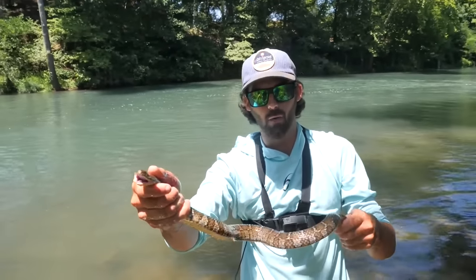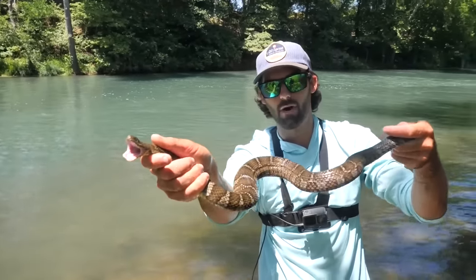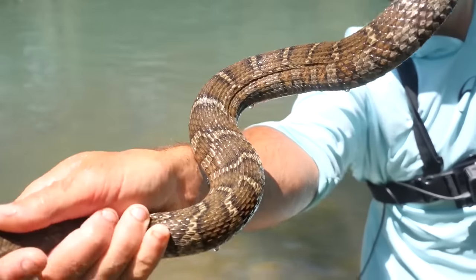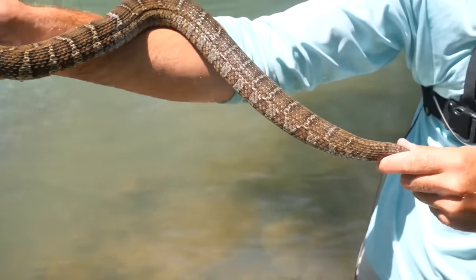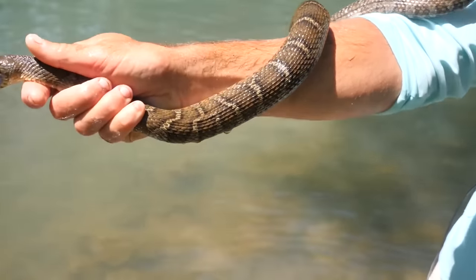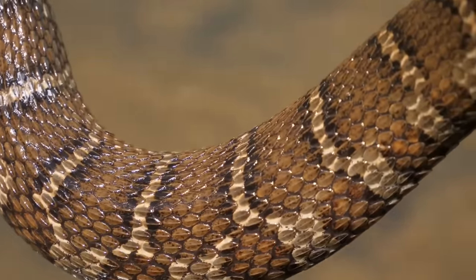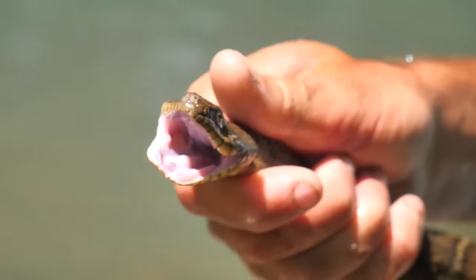If you're around the water and you have a water snake and they're biting you, you can kind of dunk them under and most of the time they'll stop biting you. But look at that. That is so beautiful. I mean, that's crazy, actually. A beautiful specimen. He's long. That's definitely the biggest one we've caught so far in recent history. Look at that cute little face. That grumpy little face.